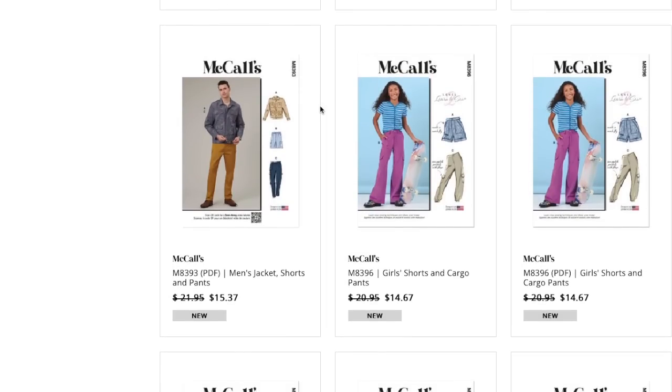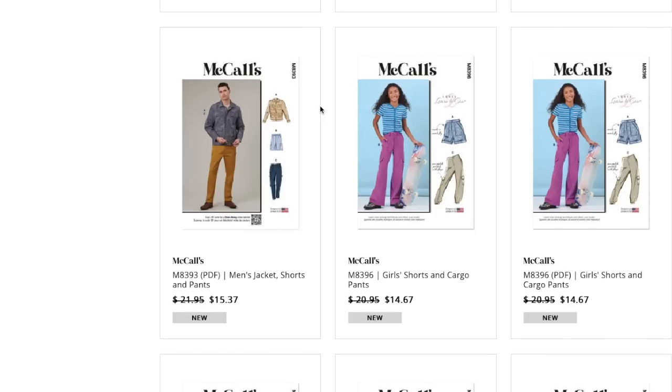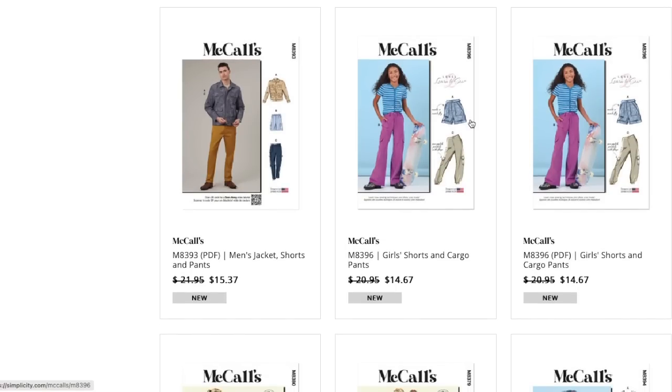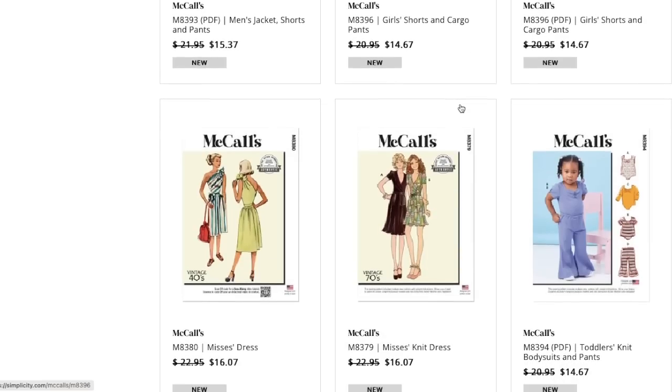This is girls' shorts and cargo pants, but it's a learn to sew pattern. Okay, normally I wouldn't get so excited about that, but I do have tweens and teens taking sewing lessons from me, and they're always like, where do I get sewing patterns? And I always send them to Indie because McCall's has patterns for kids, but it's assuming that you know a lot. Like you're the mom or dad, the adult, aunt, grandmother, whatever, sewing for them. So that's exciting. I might send this to some of the moms.